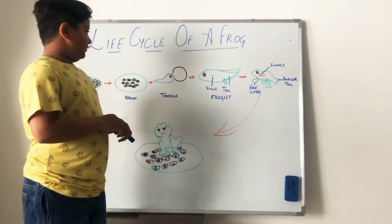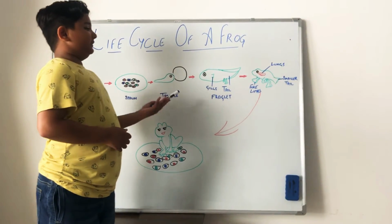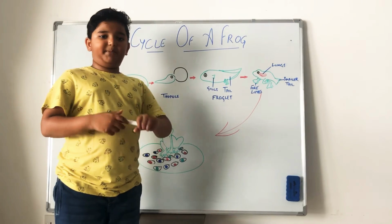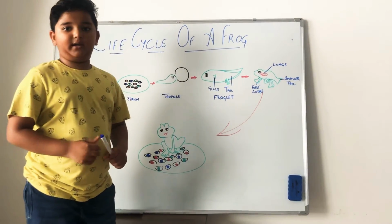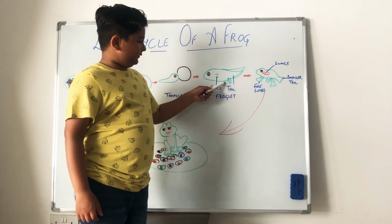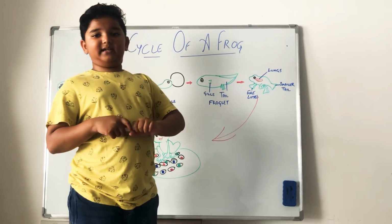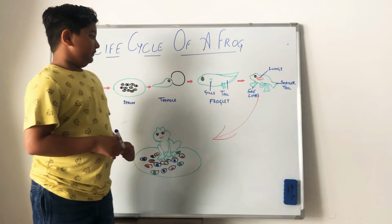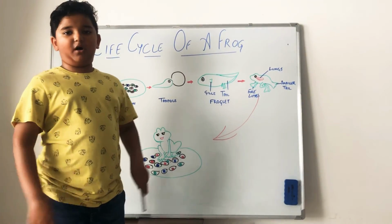And guys, do you know, a few weeks later, it starts having gills and a tail, a big tail. In this stage, it's known as a froglet. And guys, you see these back legs, they're known as hind limbs. Just the hind limbs are like the back legs of the frog.